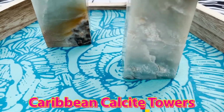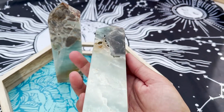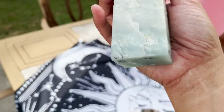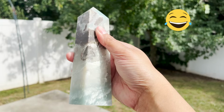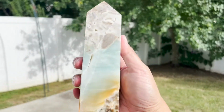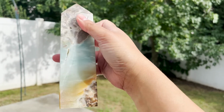Alright, and then so on to item numbers, I guess 2 and 3. These are Caribbean calcite towers. They're pretty big. They're as big as my hand, so oh my god, how beautiful are these? Amazing. Let me get them kind of in the sun so you can see them in the sun. My neighbors are screaming right now at each other. But anyway, there's that one. And this one's got a lot of beautiful color on the bottom right there. Pardon my neighbors. Isn't that beautiful? Oh my god, so pretty.